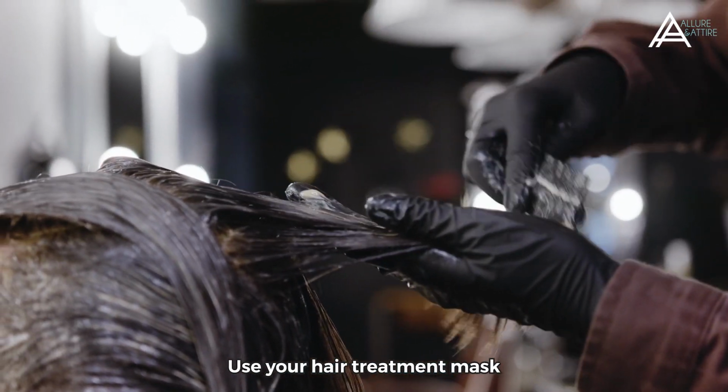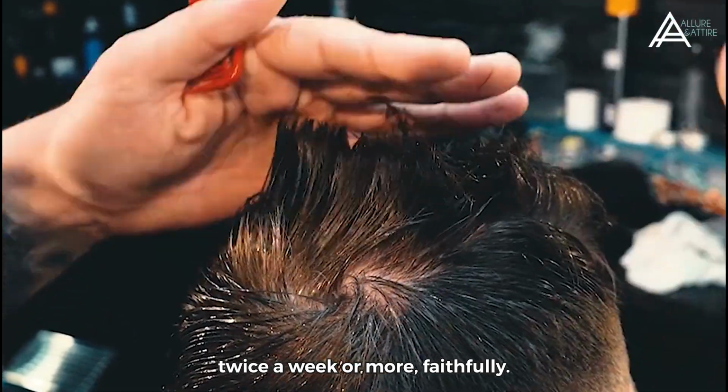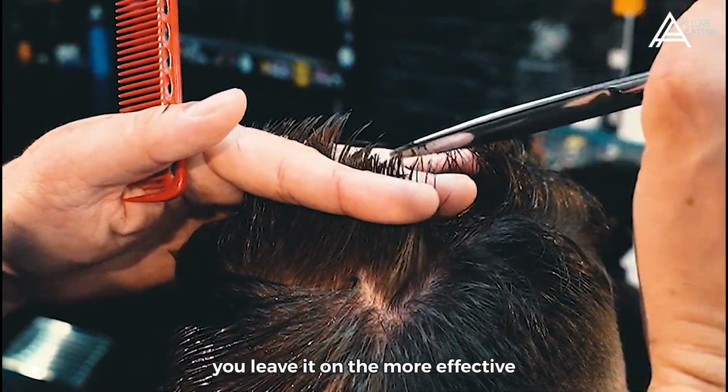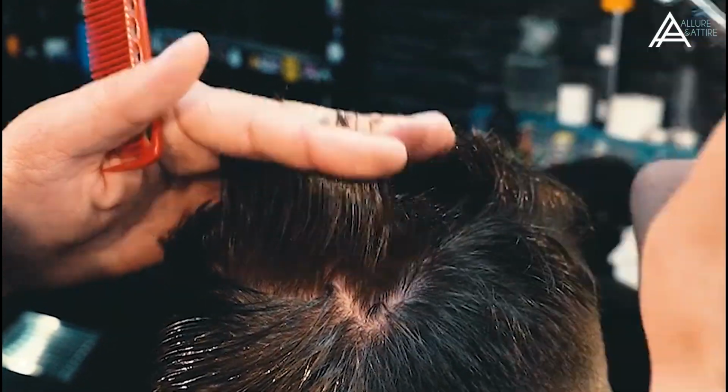Use your hair treatment mask twice a week or more faithfully, and don't be in a hurry. The longer you leave it on, the more effective it will be.